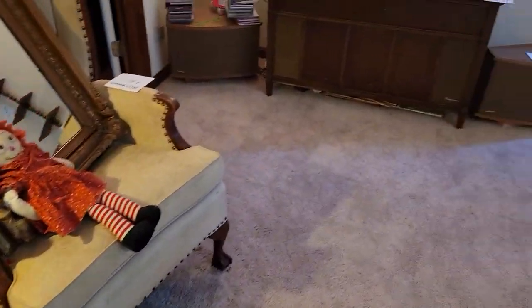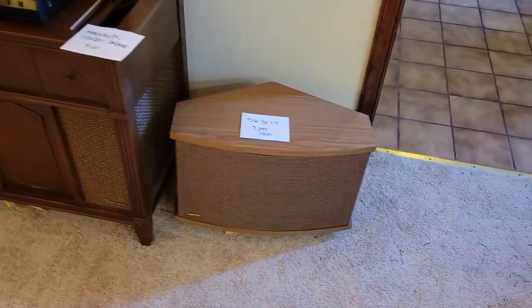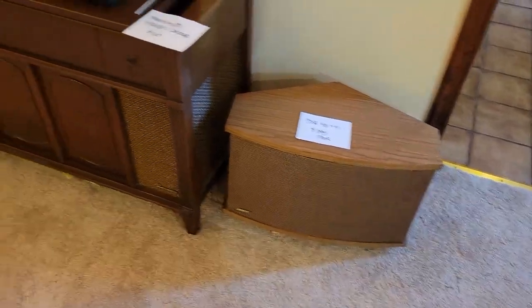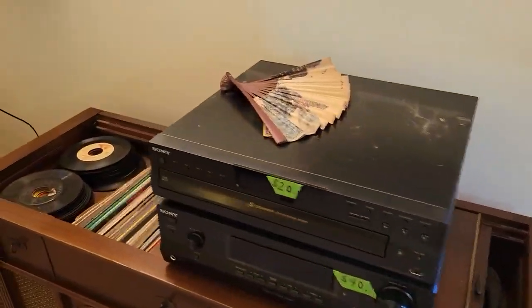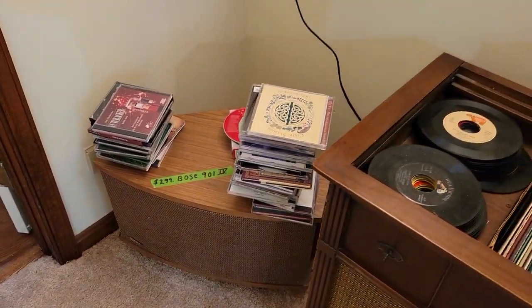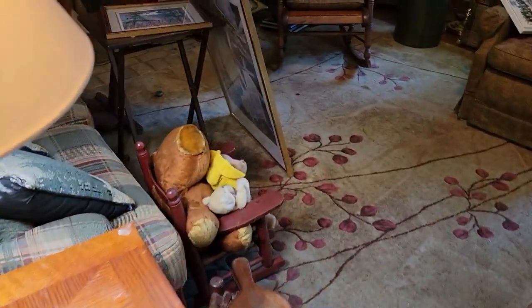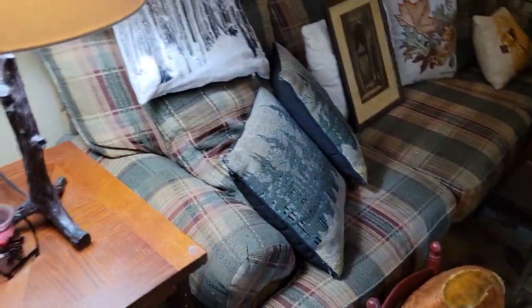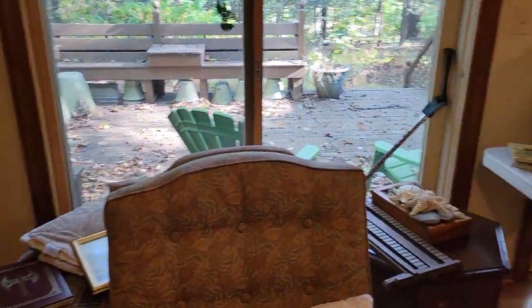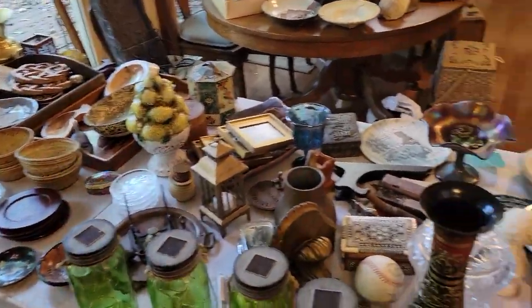Over here you have some of my favorite stereo equipment, from an old Magnavox piece to original Bose 901 Series 4 loudspeakers. We have a pair in great condition, some Sony audio, some records and CDs. Yep, those are Bose 901 Series 4s in perfect condition. We'll try to walk through there again. Pretty couch. A lot of souvenirs from world travels, knickknacks and collectibles. House is really loaded.